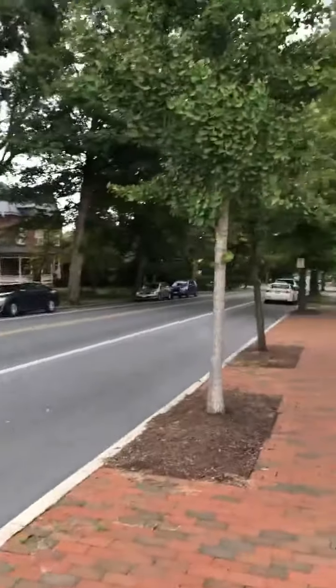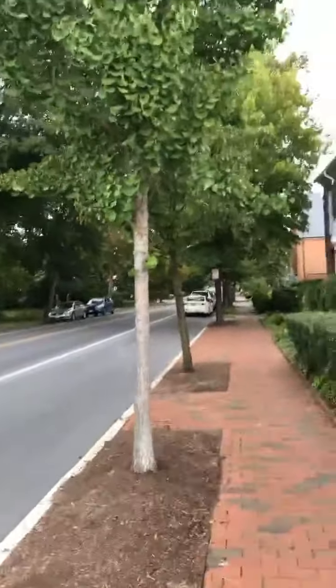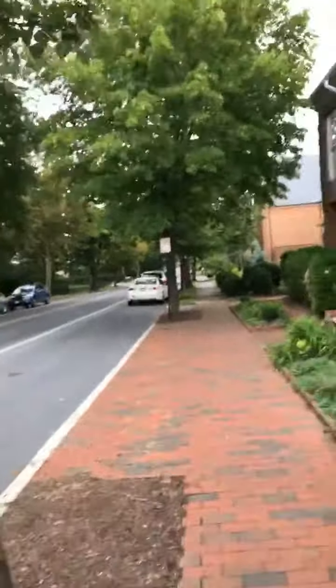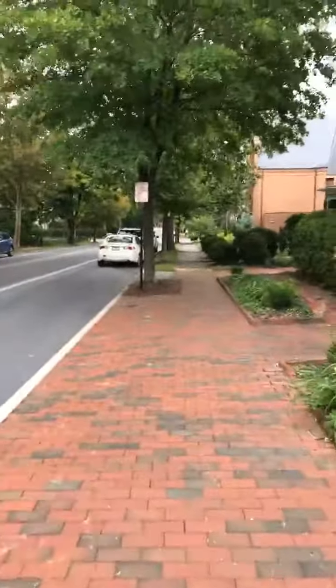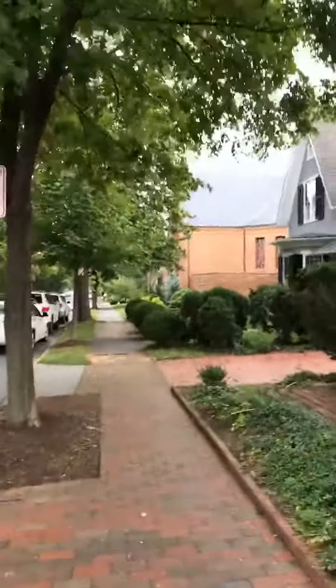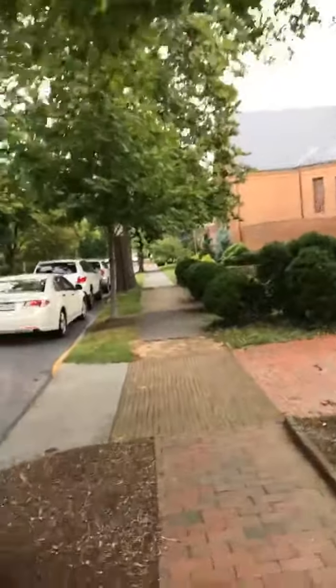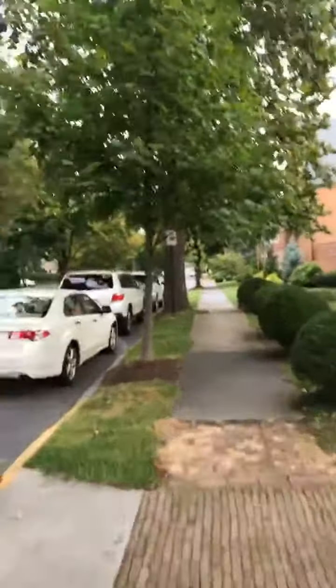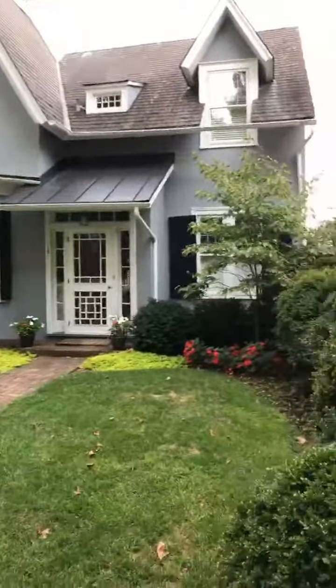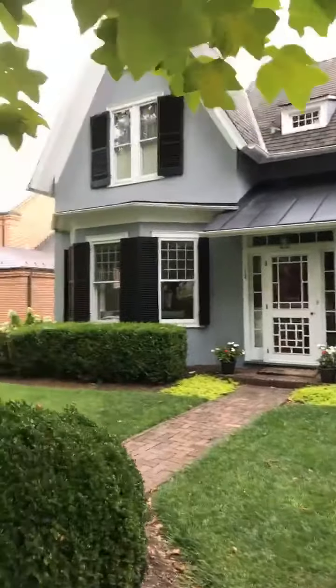Let's see, I think we are going to take a right here if I recall. We're headed towards the Bonnie Blue, again in a 1921 Esso gas station. I want to show you the pastry case. I know I've got a sugar problem. I love croissants. I love coffee cakes. I love muffins. I love donuts. They even had fantastic drip coffee. I'm a really big fan of good drip coffee.